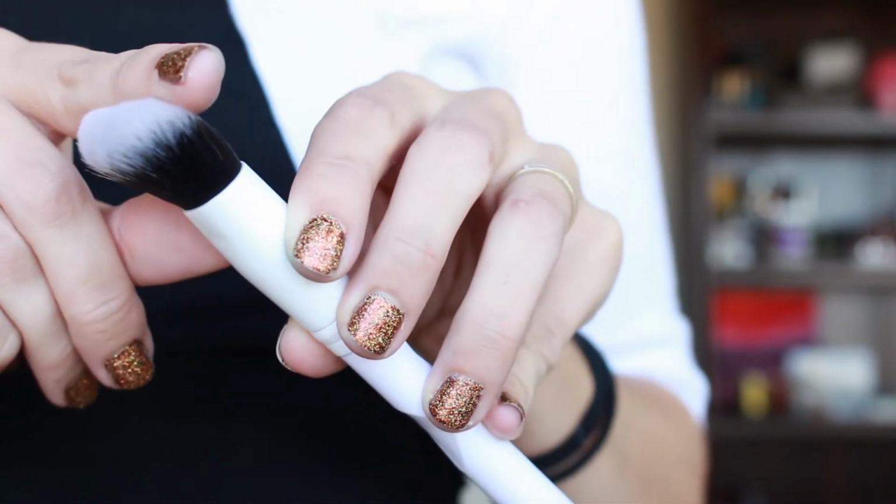Honestly, I don't think I'll use this for a blush just because it's a little dense for my preference when it comes to blush, but this would make a really nice contour brush. But you guys know I love makeup brushes, so I love getting them in Boxycharm, so I am happy about this.